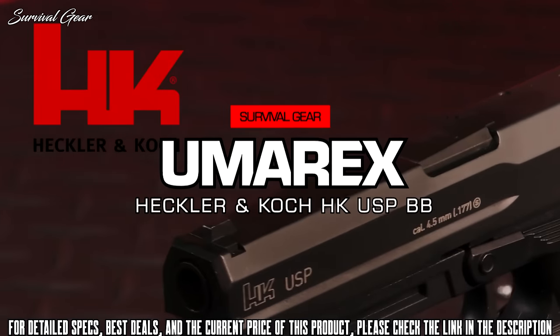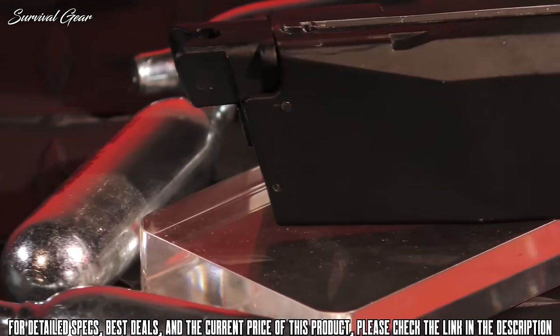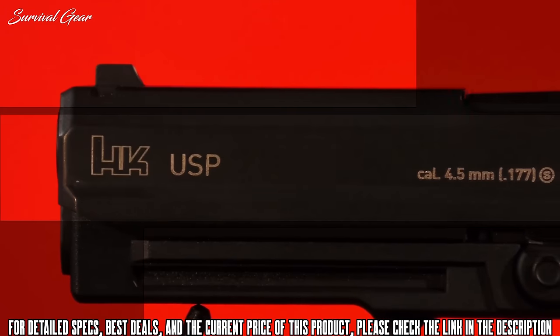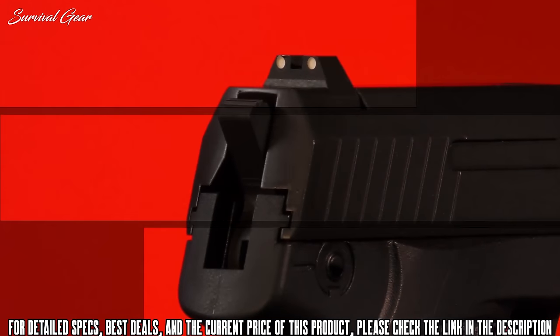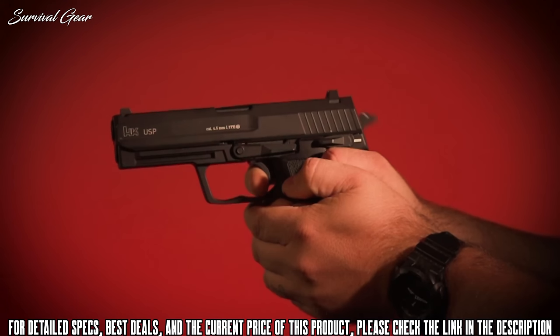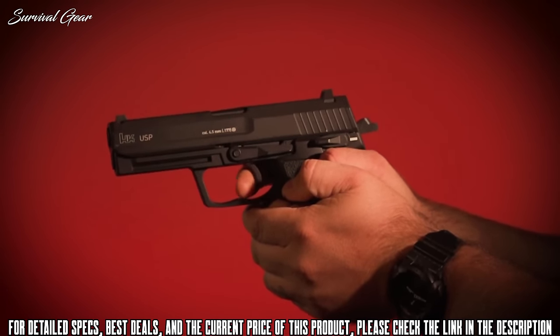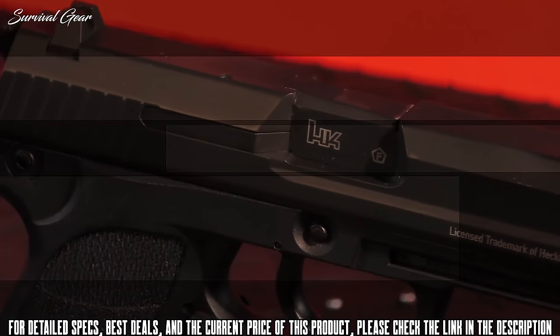This is the HK USP chambered for .177 caliber steel BBs and powered by a 12-gram CO2 capsule. A replica in every sense, this USP model incorporates a blowback system, a complex valve that allows the flow of air to propel the BB at 325 feet per second while simultaneously causing the all-metal slide to kick back, a feature that any action pistol shooter will appreciate.